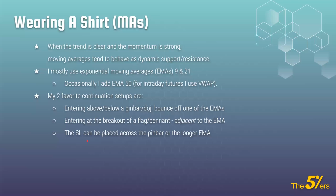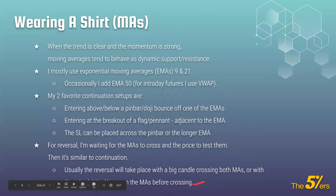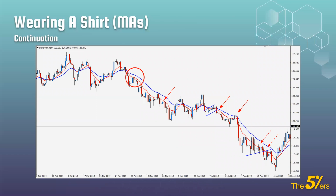Again, the stop loss is very simple to set. You set it across either the pin bar or the moving average. If you want to be on the safe side, you can set it across the longer moving average, in this case, the 21 EMA. If I'm taking a reversal pattern, then I'm first waiting for the moving averages to cross each other, and also for the price to cross them and retest them, which then sort of turns into a continuation pattern. And I'll show you the two setups for reversal, how the candles form around the moving averages. Let's start with continuation.